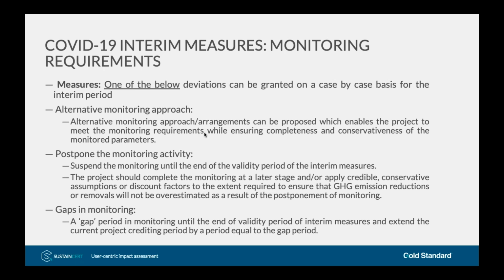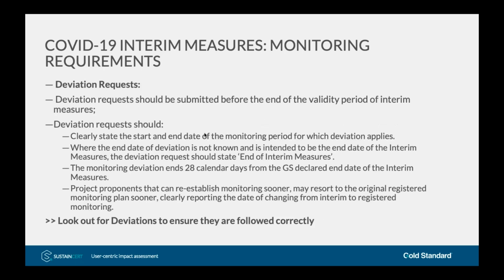As mentioned, these would be administered by Gold Standard in the form of deviation requests. So they will have a start date and an end date for the monitoring period. And the deviation automatically ends 28 calendar days from the Gold Standard end date of interim measures. So currently 1st of September 2020.